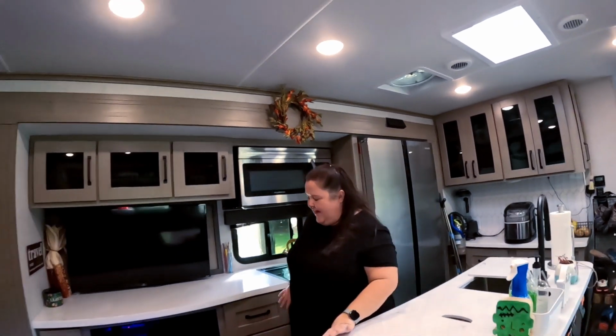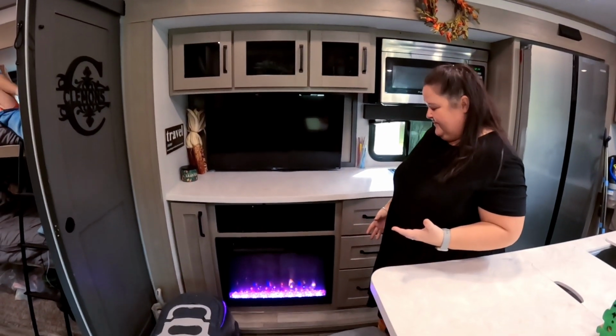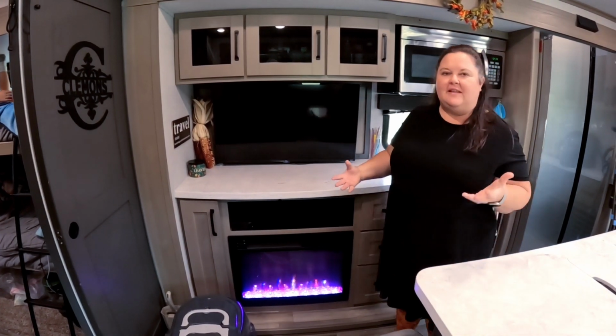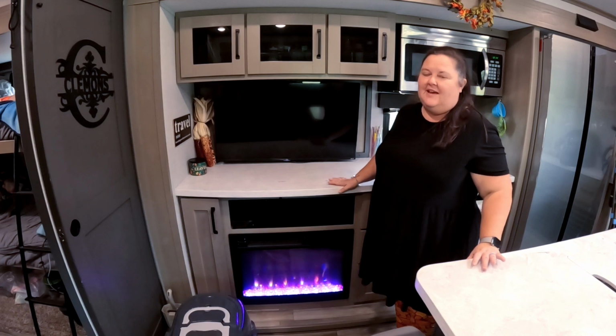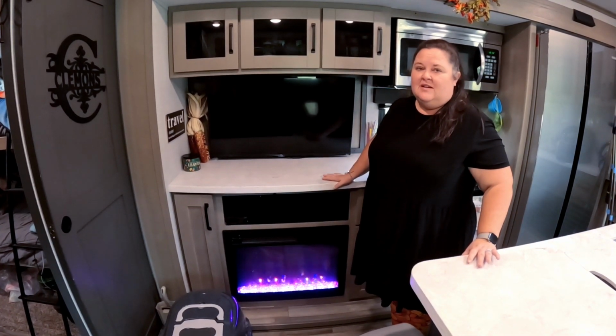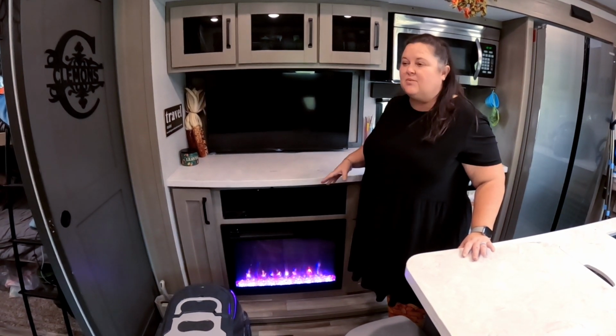All right, and then you may have seen this. We have a fireplace now. Oh yeah. We didn't have that in our other one, and I know lots of people have them and they love them, and I was kind of like, nah, I don't know. Now that we have one, what do you think? It's cool. We turn it on. It's good ambient lighting at night. The actual heater part works very well too. It does work really well.